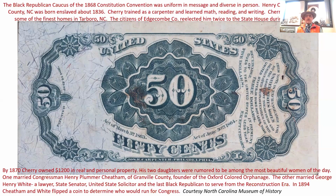So Tarboro, because of the demographics and the highly concentrated African American population, almost overnight transforms into a, air quote, Black Republican Mecca. And Henry Cherry emerges as the leader in that effort. Our research showed that in 1870, on the census, he literally had $1,200 of greenback and real and personal property.